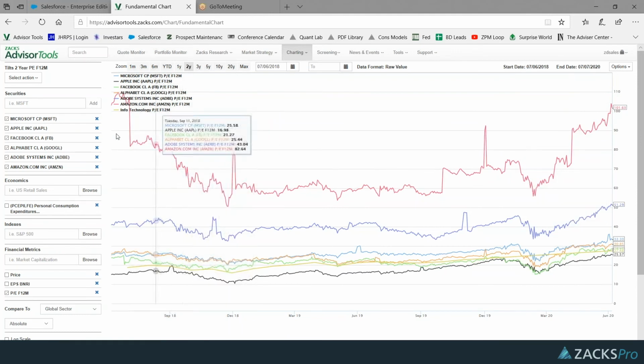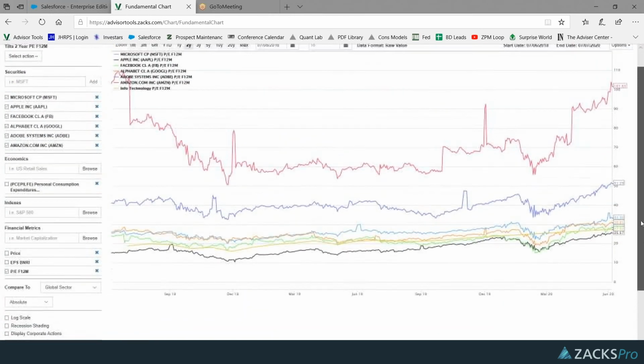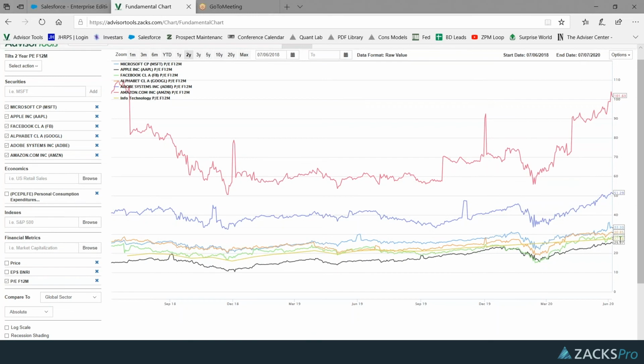So in order to do that, I went over here down on the left and set up a compare to global sectors. This is where we roll in our composite capabilities into the Advisor Tools system. I just said, show me the absolute, which is basically a line. I didn't make it relative. I just made it a separate line. So you can see that straighter line down here, that's going to be your composite. The idea is not to look at the absolute value itself, but to say, okay, everything appears to be expensive because everything is appearing higher than that relative line.